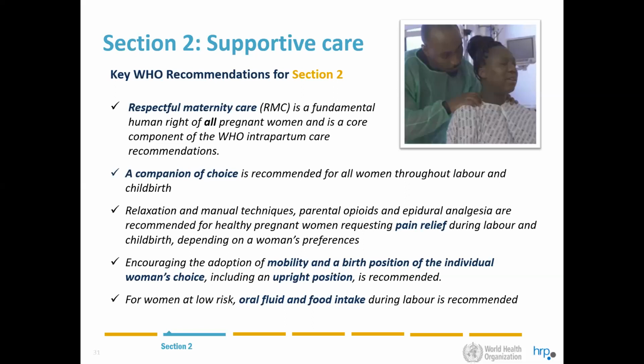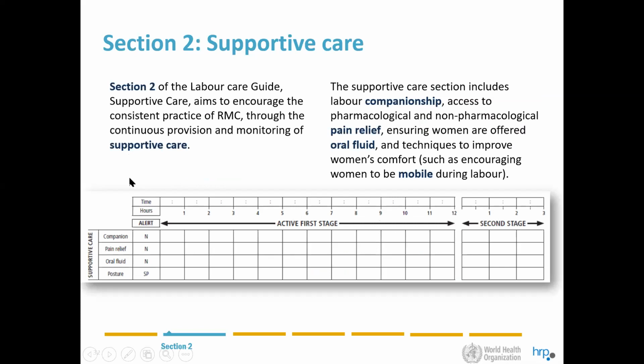Let's move to the next slide so we can explain section two a little bit more. There you go. Thank you. So section two of the labor care guide, that is supportive care, aims to encourage the consistent practice of respectful maternity care through the continuous provision and monitoring of supportive care. This includes labor companionship, access to pharmacological and non-pharmacological pain relief, ensuring women are offered oral fluid and techniques to improve their comfort, such as encouraging women to be mobile during labor.